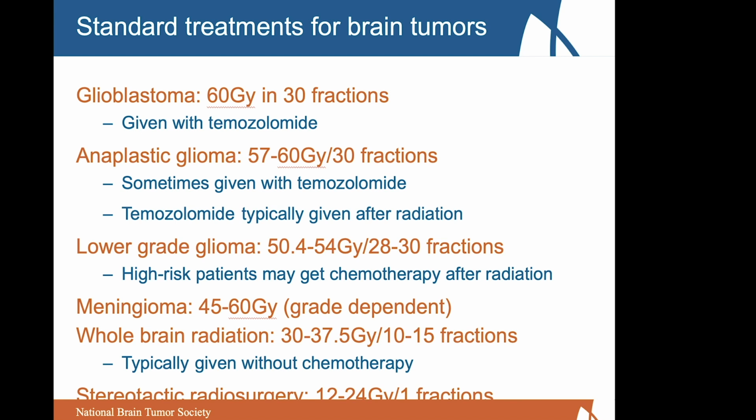And then there's a very special kind of radiation called stereotactic radiosurgery, which is not surgery, but delivers so much radiation that it acts like the scalpel of a surgeon in the way it destroys the tumor. That means it's given in one day, one time, and the doses are quite high. So instead of just 2 gray in that one fraction, which is what we're giving in all the other treatments, this one is 12 to 24 gray in the one fraction.